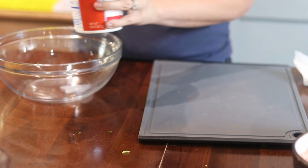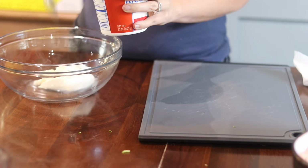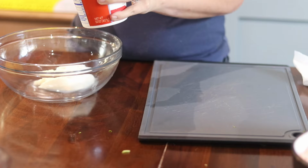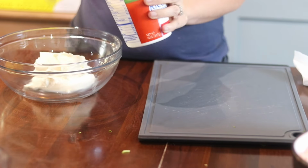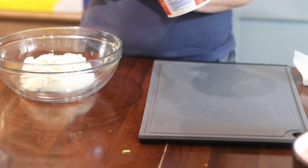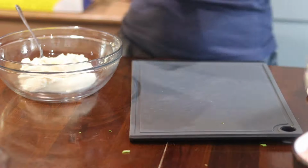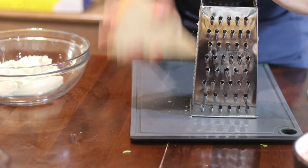Now for the ricotta sauce. I am using whole milk ricotta. Per recipe, it's gonna be 1 cup. I'm doubling this, so I'm gonna get 2 cups in here. You're gonna need 1/3 cup freshly grated parm. So get to grating.